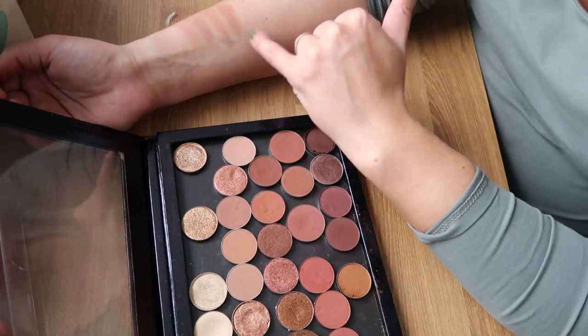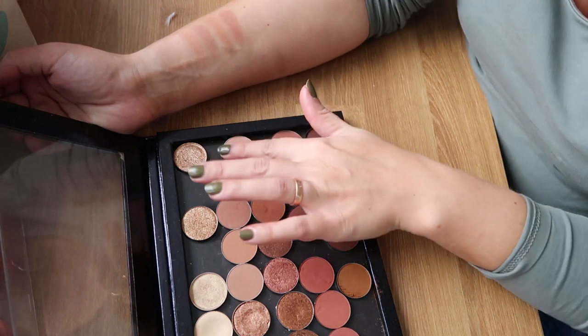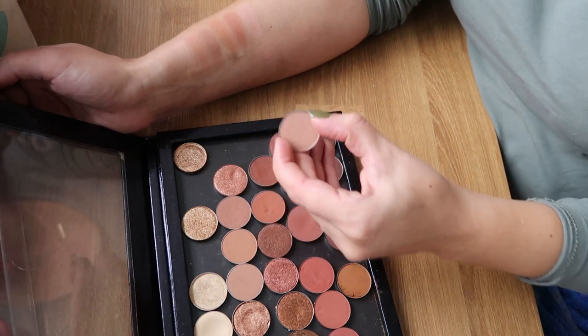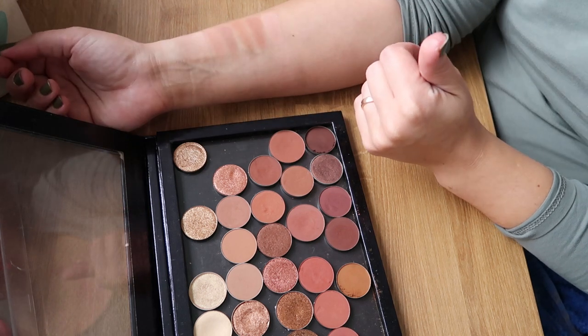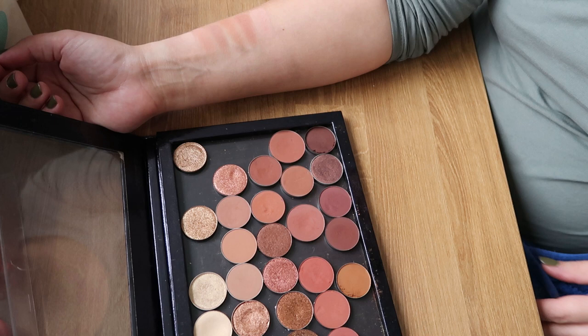But honestly, they're all so similar. I don't know that I need all four of these. And then wait, this one is also so similar. It's a little bit lighter. So the lighter one I'll get rid of. This is Buffed by Makeup Geek. I mean, there's a nice neutral palette coming out of this declutter for sure, just not for me anymore.